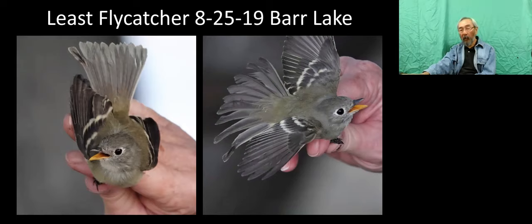This bird, as you can see, some lady is holding it in her hand. And this is at the bird banding station at Bar Lake, where mist nets are set out to catch these birds during migration. And this whole project of banding birds is to be able to study them, their habits, their health, their population, and so on. And this is based at the Bar Lake, run by the Bird Conservatory of the Rockies.